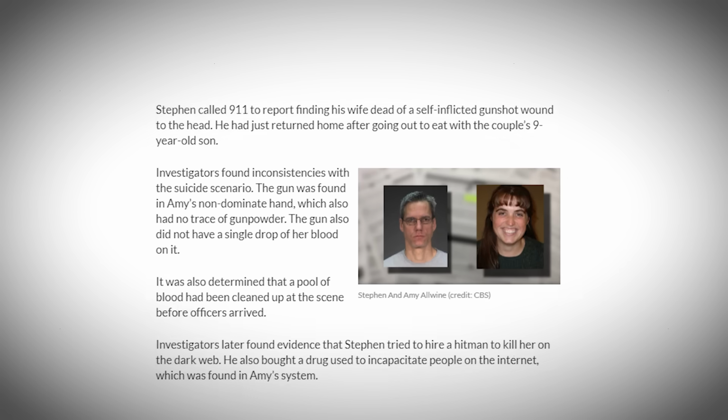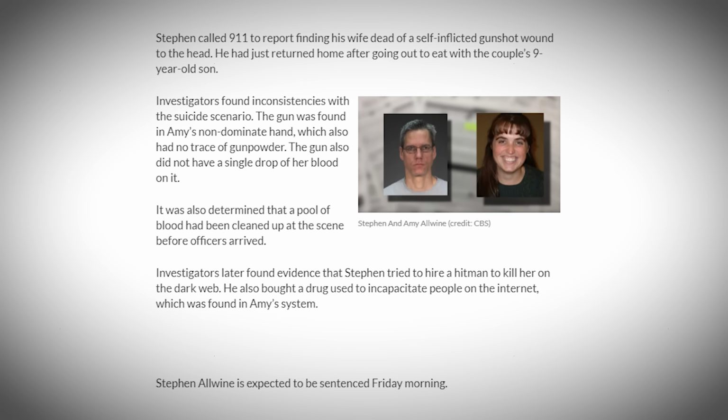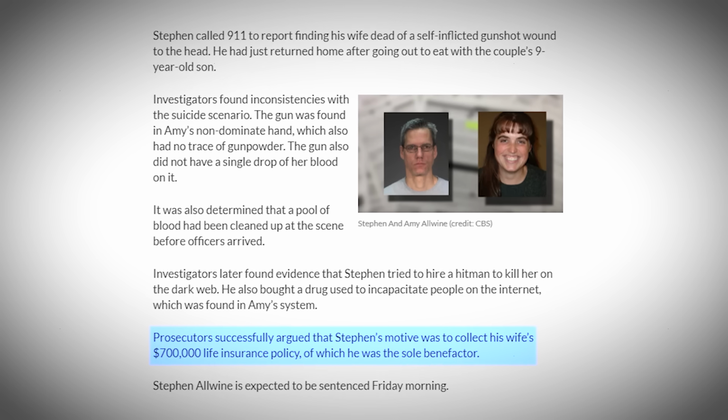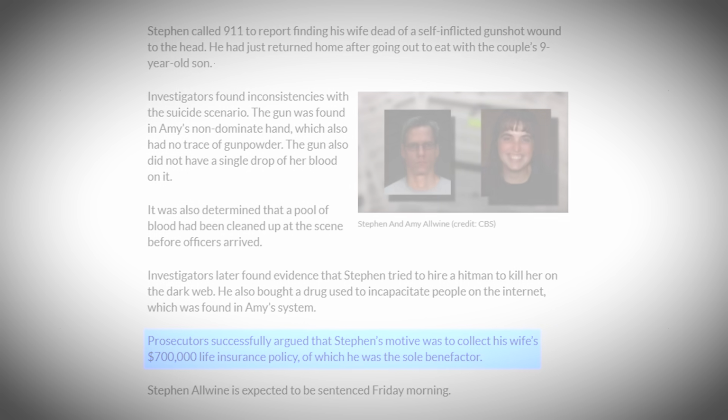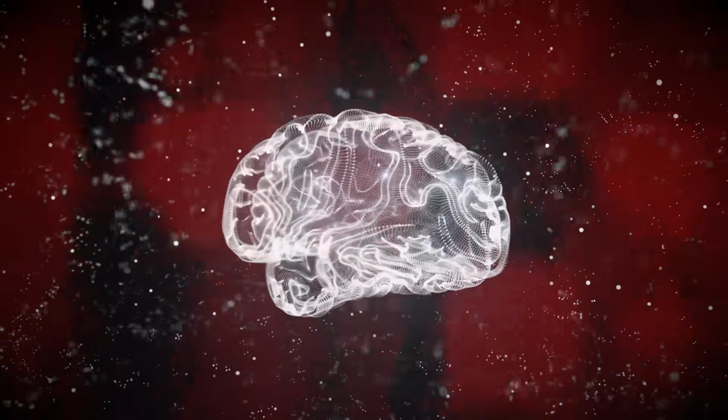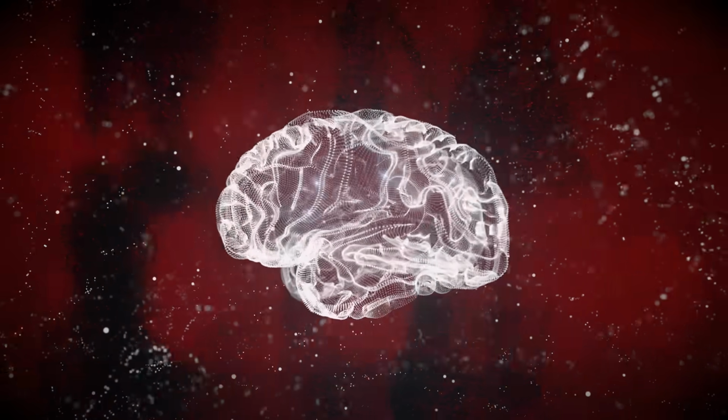Since they were leaders in the church, getting a divorce would ruin his reputation in his small town of Cottage Grove. You might be wondering why Stephen was willing to continually pay so much for a hit to be done, and that was the fact that he was getting ready to collect a $700,000 life insurance policy. In his twisted mind, he wanted to trade out his old wife of 20 years for a new one and a large paycheck.